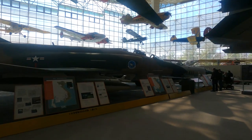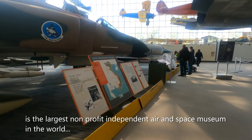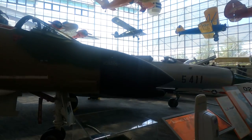The Museum of Flight is the largest independent non-profit air and space museum in the world. It was established in 1965 and is fully accredited by the American Alliance of Museums.